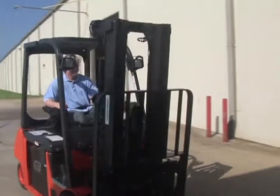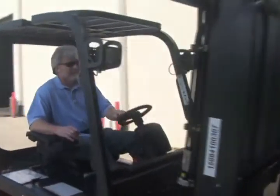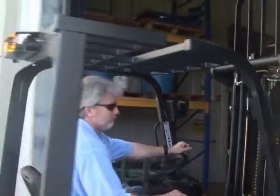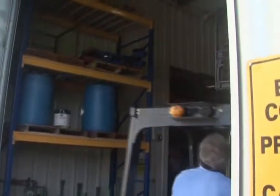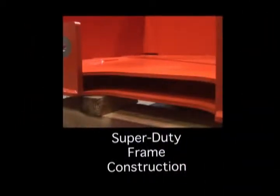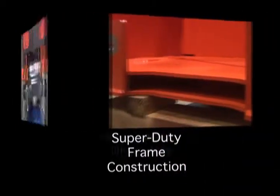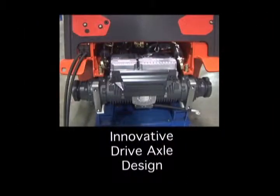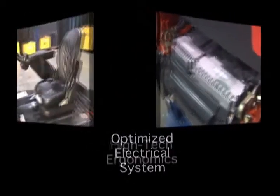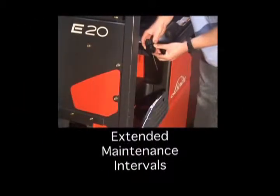Let's now take a closer look at the most important features, advantages, and end-user benefits built into every Linde compact electric E18, E20, and E20CP. Key areas of design focus and innovation are as follows: Super Duty frame construction, innovative drive axle design, optimized electrical system, high-tech ergonomics, and extended maintenance intervals.